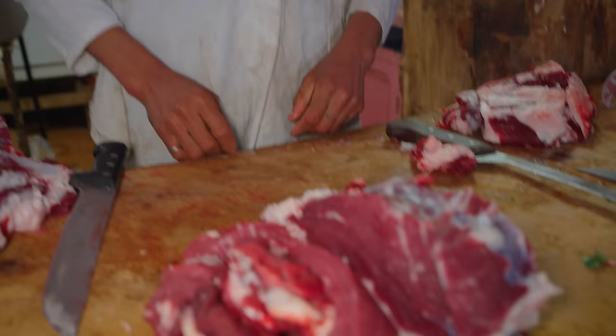Whoa, meat delivery. We take that fresh meat directly to the community bakery. Oh, and this is like the baking street. We go right in here to the bakery. Oh, it smells so good. Oh, so you give the meat to the baker and you write down your name.